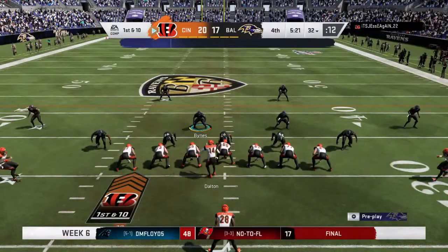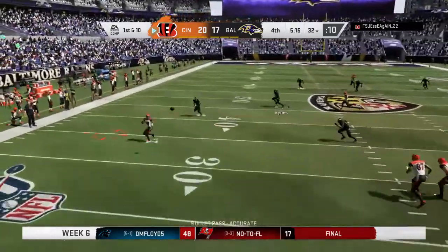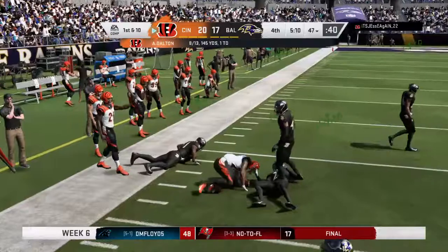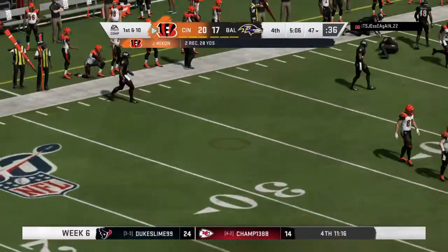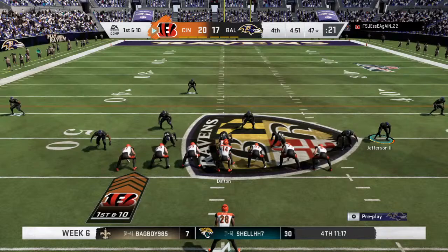Jet bomber, 22 jet bomber. Off the play fake to Mixon. This is Dalton. He'll find his running back, Joe Mixon, and able to get this one across the 45 before he's brought down. Good work after the catch. Gets him 15 and a first down. Back-to-back good plays have him on the move on first down.